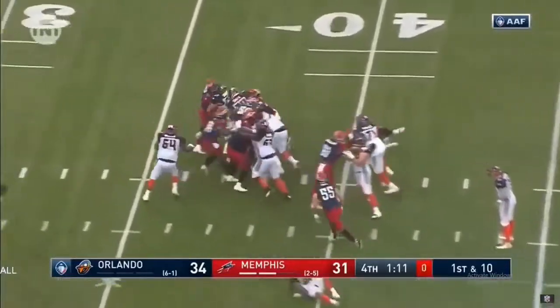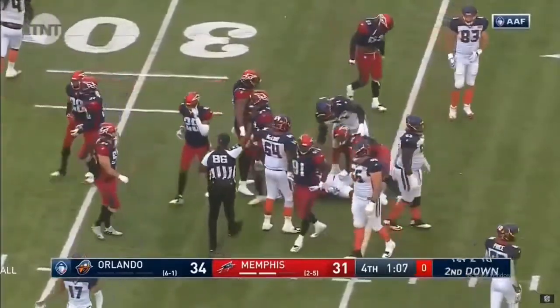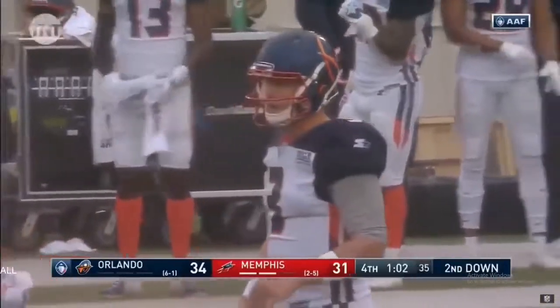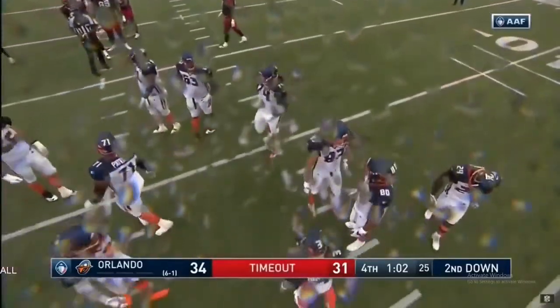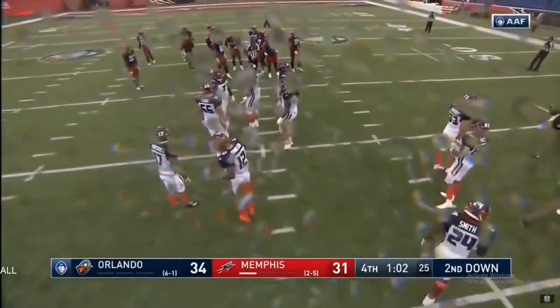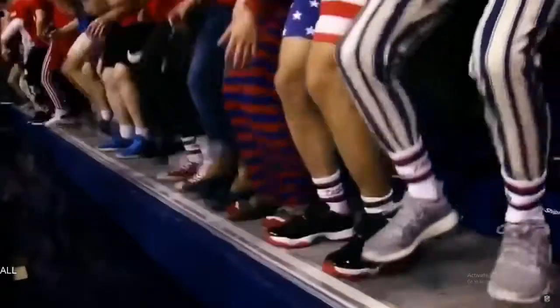Keeping it on the ground is Smith. He picks up five. They try to chew up as much clock as possible. Memphis going to burn those timeouts. And they take one here with just over a minute to go. They take a timeout, so do we. We'll be back in a moment. Will the clock operator please reset to 1 minute, 5 seconds? The madness is here. This is going to be a wild ride. This is the best environment in all of.